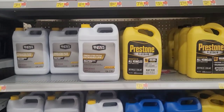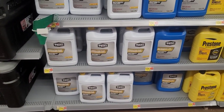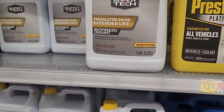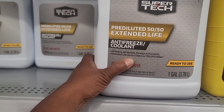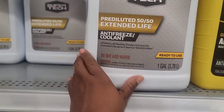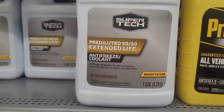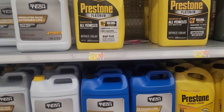So, guys, the next unrelated item that I actually need is antifreeze. Normally, this is for all makes, models, foreign and domestic vehicles. Extended life up to 5 years or 150,000 miles. Do not add water. I love to buy the ready-to-use that's already diluted, that's already ready to go. So I'm going to go ahead and get one of these.